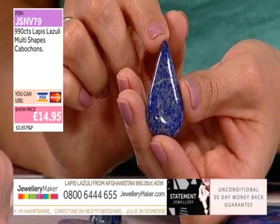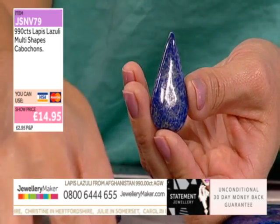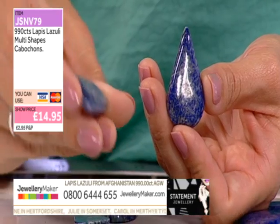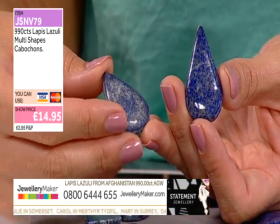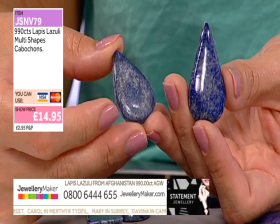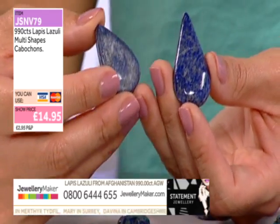This one, from my angle, looks like it's loaded with glitter. Wow. I know it's not glitter, it's the copper effect, but from this angle it looked like it was sparkling. Wow. They are gorgeous, aren't they? All these different shapes are beautiful.